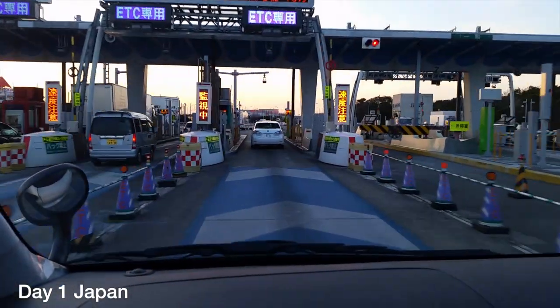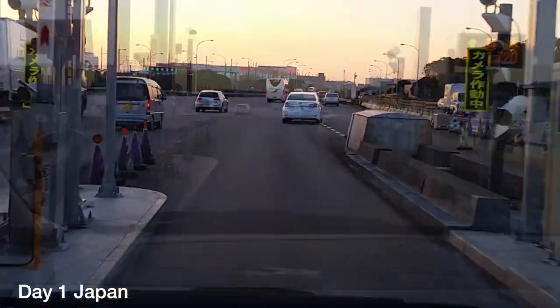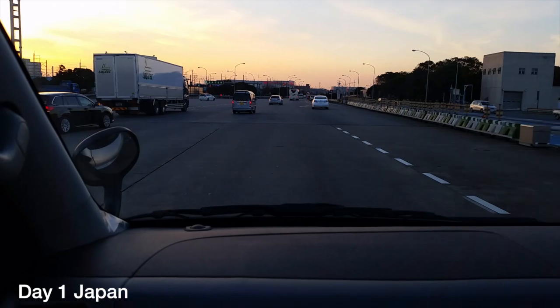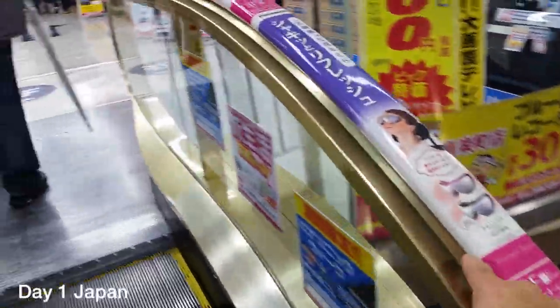So watch this gate system. Now watch these gates. Full speed. These are gates that you depend on. The gates lower down, and they go up exactly at the right time. Advertising on the handrails. They don't miss a thing in Japan, man.